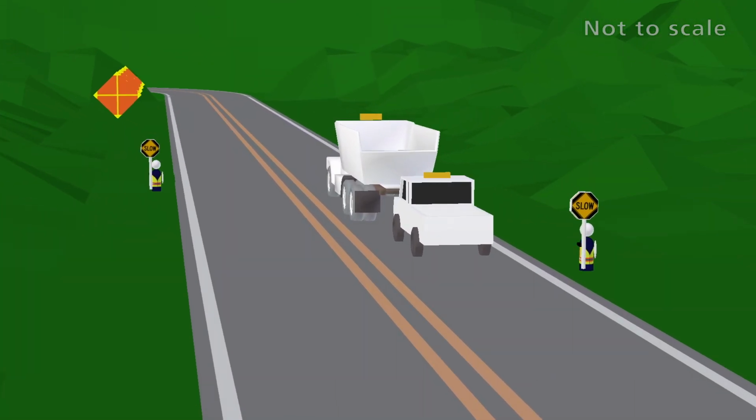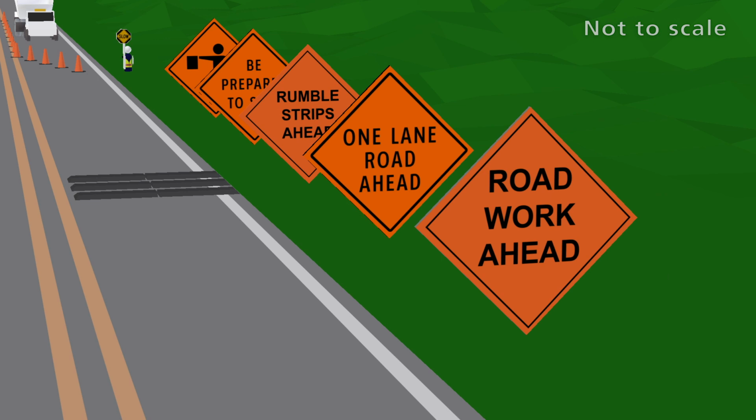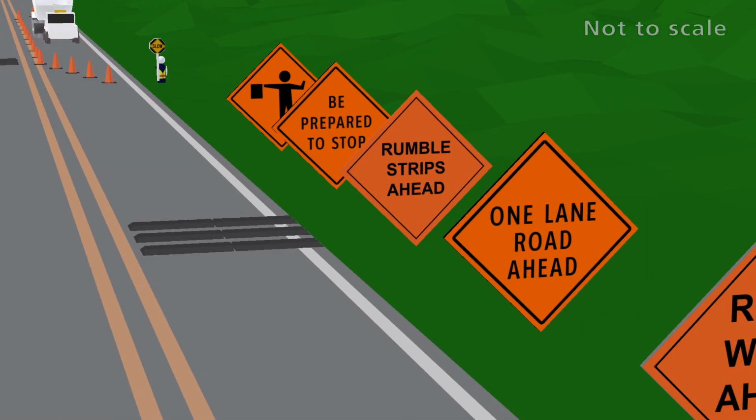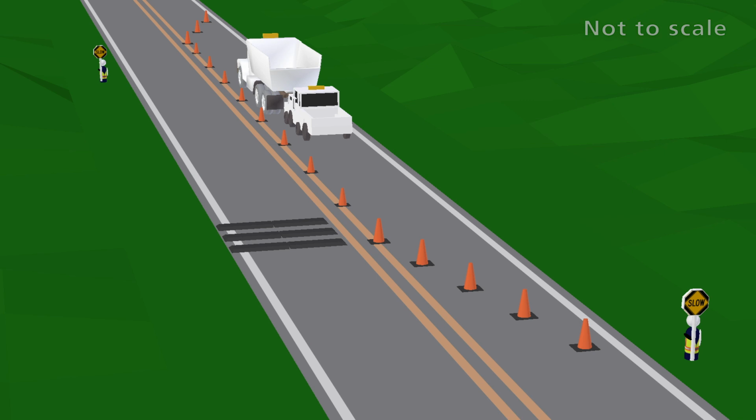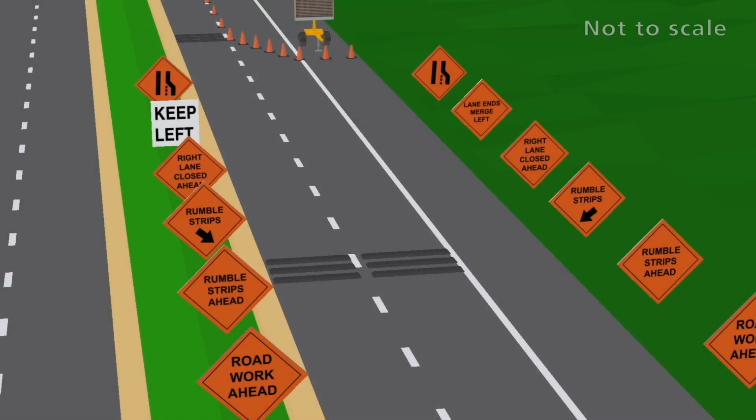On a 2-lane road, the preferred location for PTRS is adjacent to the Be Prepared to Stop sign. You also have the option of placing an additional set of PTRS at the beginning of the buffer space. On a 4-lane road, a rumble strips with directional arrow sign must be placed adjacent to the PTRS, and the preferred location for the PTRS is in advance of the right or left lane closed ahead sign.